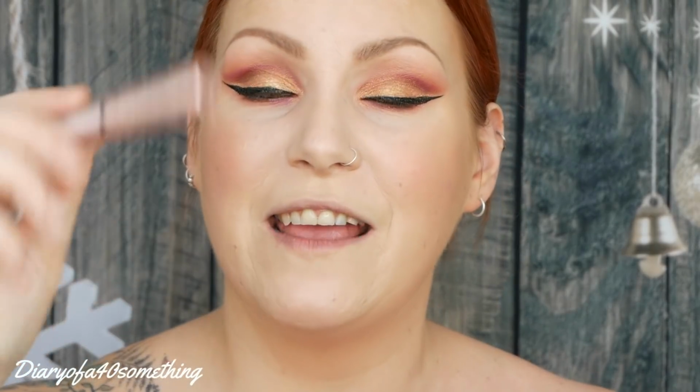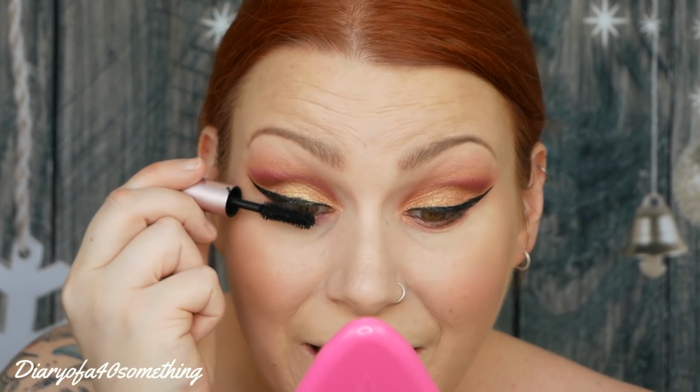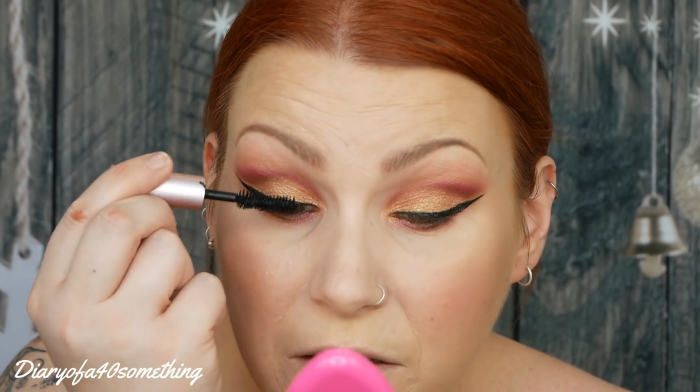The mascara I'm using is Too Faced Better Than Sex. It's a little mini version, costs £10. And I prefer buying the minis than the full size because they tend to dry out quite quickly, so I don't feel like I'm wasting as much money. So just a light covering. It's only to blend the fake lashes into my own.